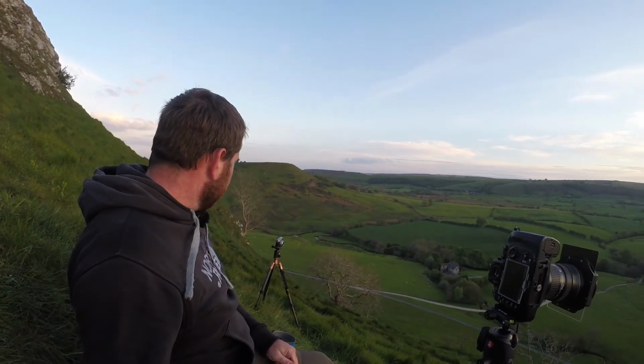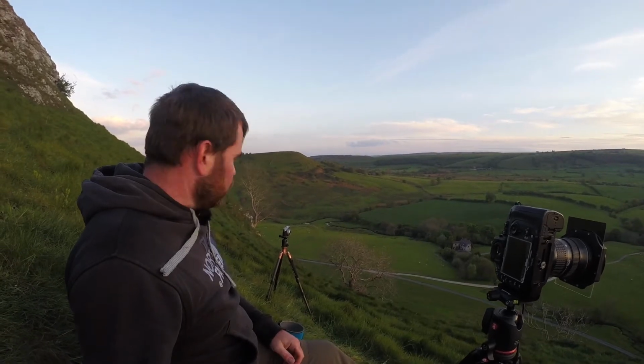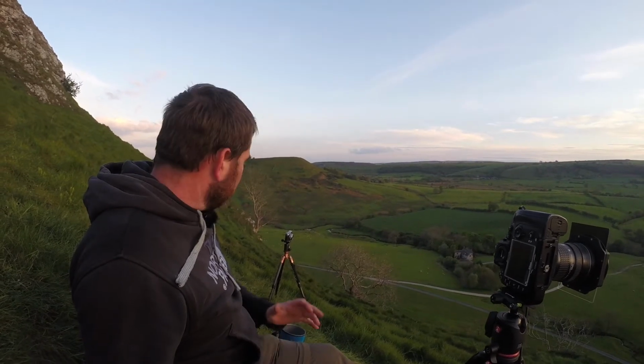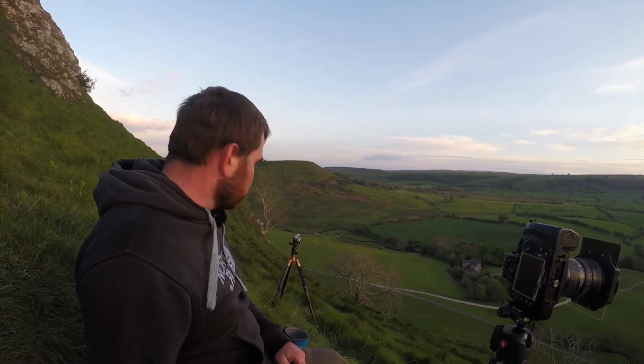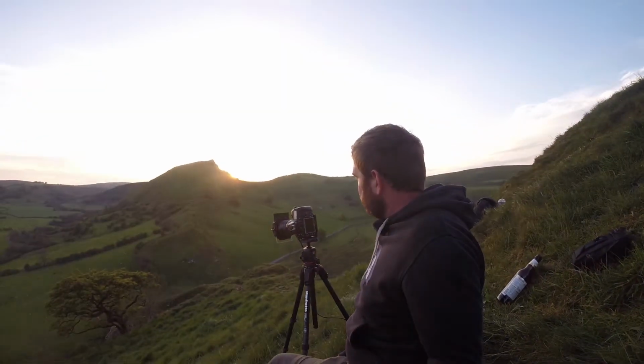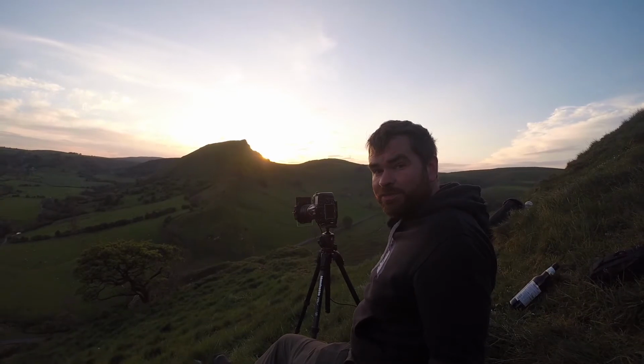Just to the side of me, I've got the Fuji just there, time-lapsing, and that's at f10, auto shutter speed, manual white balance, and that's taking a picture every 10 seconds. I'm going to take 360 of them. Hopefully I'm going to end up with a 15 second time lapse with a bit of luck. So we'll see how that one turns out. I'm just going to wait for the sun to set and I'll take a few more images and I'll catch you guys in the morning for sunrise.